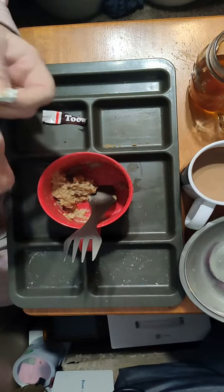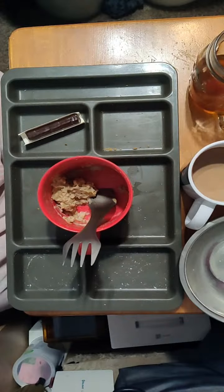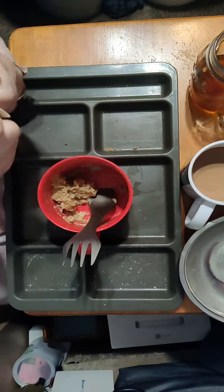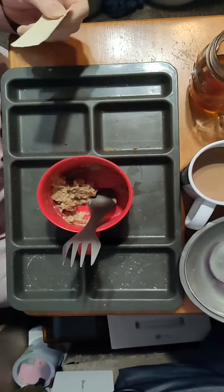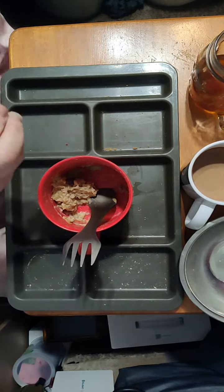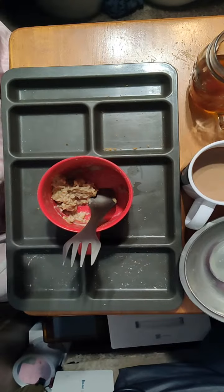Now this Tootsie Roll held its shape better than that first one that I opened. A lot easier to open. Still the same super dark color. Even less of the chocolate stuck to the cardboard. Just a little bit of staining. Perfect Tootsie Roll.